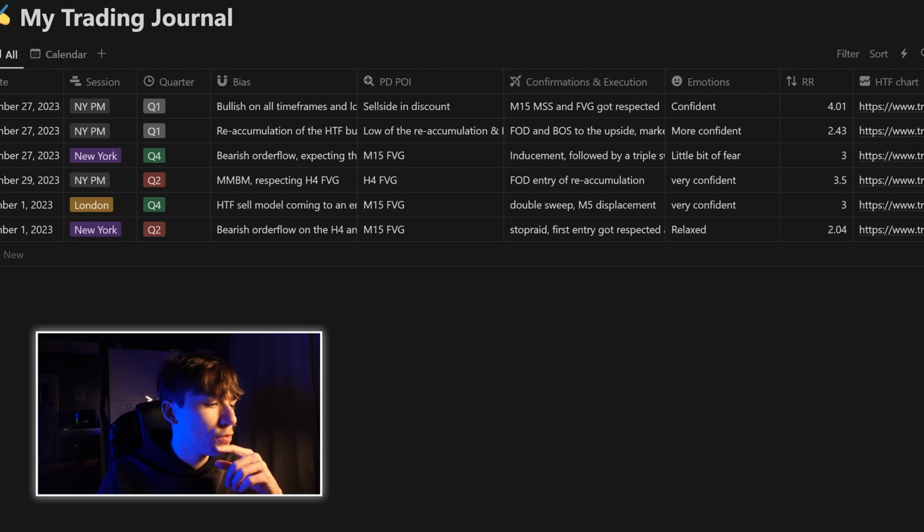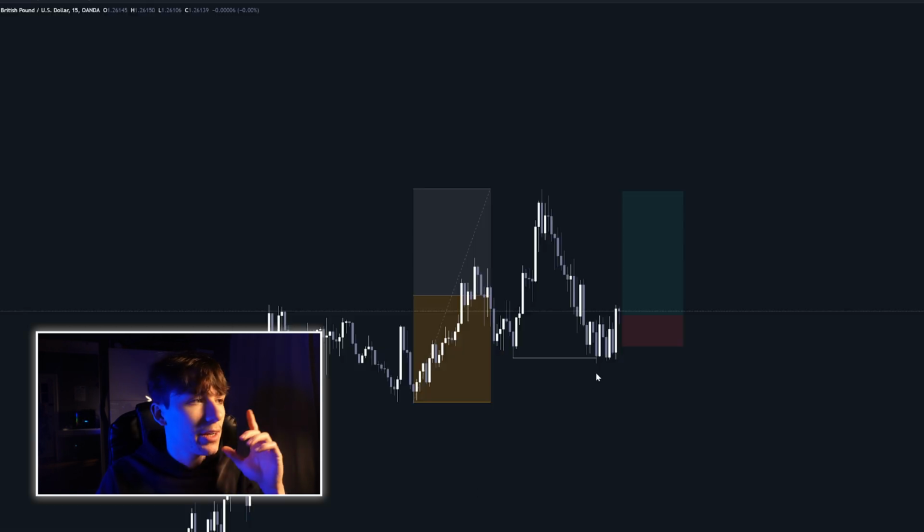I've moved to taking only market entries right now. So if I see that this fair value gap after the break of structure is getting respected, that's when I enter, because that builds more conviction and more confidence in this trade playing out. Fair value gap respected, sweep, in discount, displacement: good trade. Not one of the best, but it's still a valid trade idea.